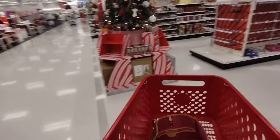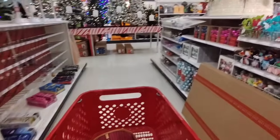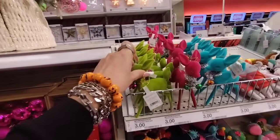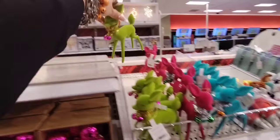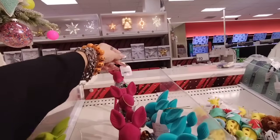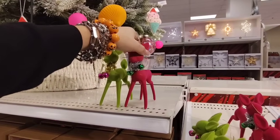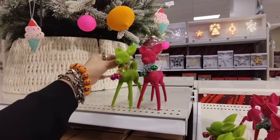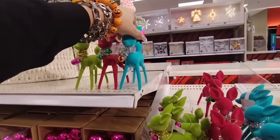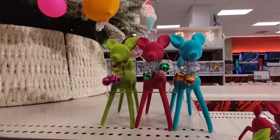There's some really adorable ornaments, and I think they're starting off at $3, so we'll start right here with these. Here we have $3 little vintage ornaments, which are adorable, and of course I like the hot pink, super stinking cute, and then we have the blue, which is really, really nice, so definitely I'm liking these. These are very, very pretty, you guys.